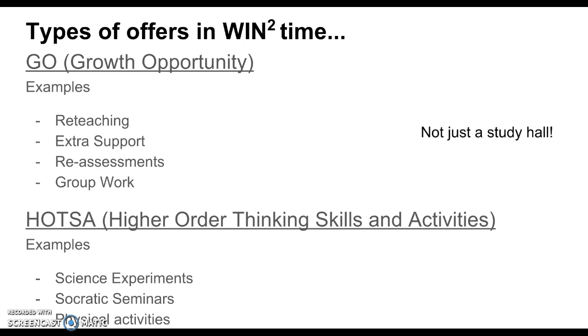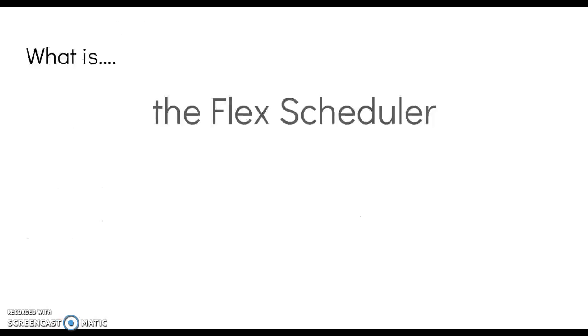Keep in mind that this isn't a study hall, right? So you're going to be expected to engage in whatever it is that you're doing. The teacher will have something specific that you're going to do either in a GO opportunity or a HOTSA.